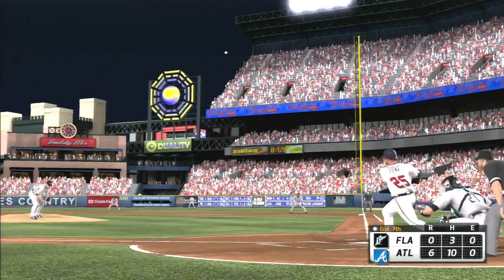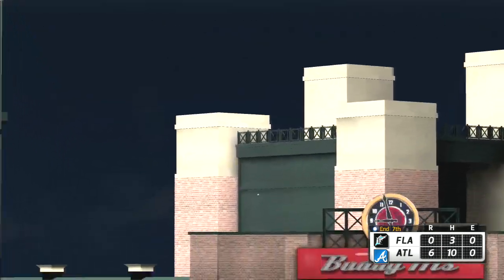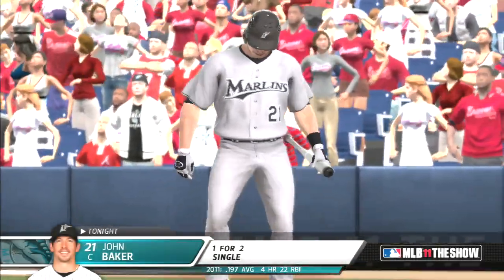But 2 come across to score in the inning, courtesy of this 2-run home run. We'll march on to the 8th. It's the Braves 6 and the Marlins nothing. John Baker will get us going now in the top half of the 8th.